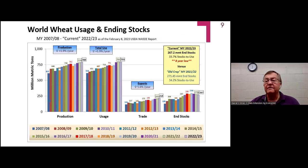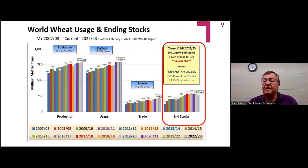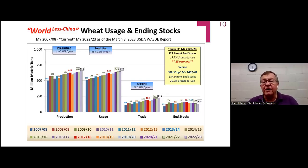Take a look here at wheat. The world wheat stocks to use figures, again, you go over there and look at the numbers as they crank out. We've been declining for about 4 years in a row now. We're at an 8-year low in current numbers. Take China out of that. Again, China has huge reserves of wheat in their food security policies, and we've been declining for several years in a row. The latest projection from the USDA for 2022-23, just under 20% stocks to use, is a 15-year low.